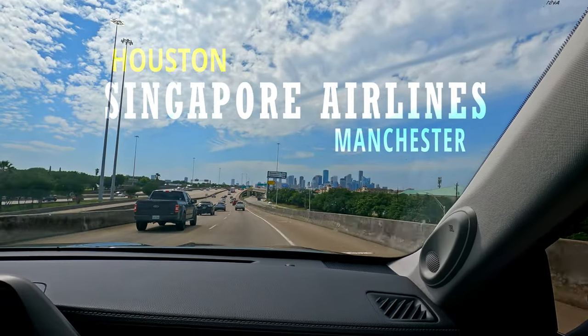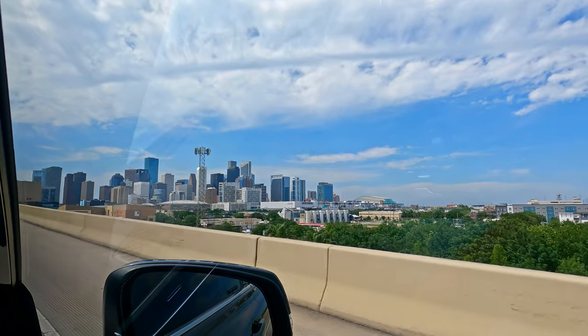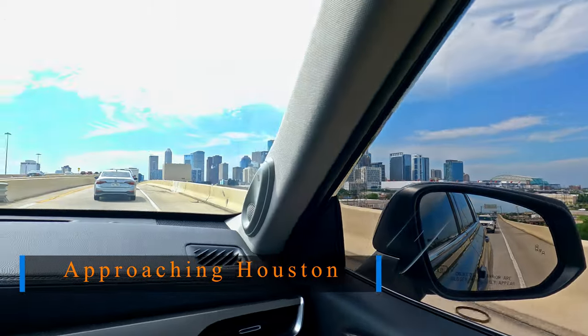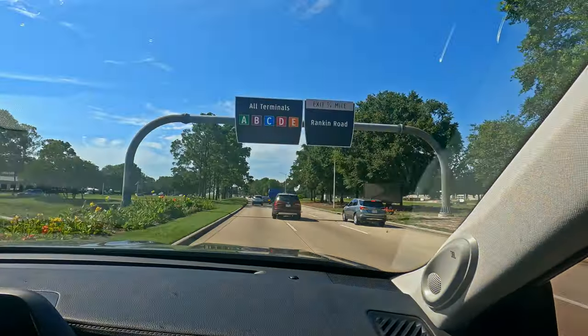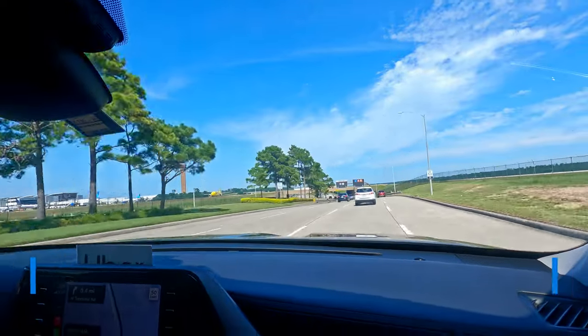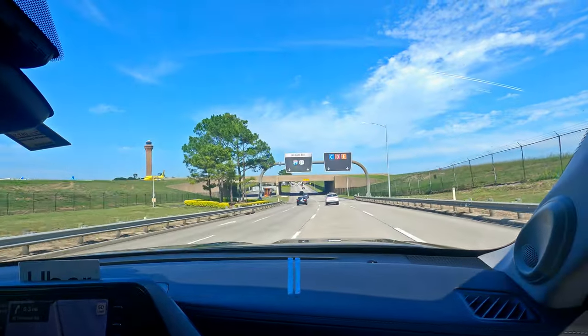Exit 45 onto I-69 north. What? This is your routing, Aiden? Yes. This is your... In a quarter mile, keep right onto North Terminal Road using the right two lanes.